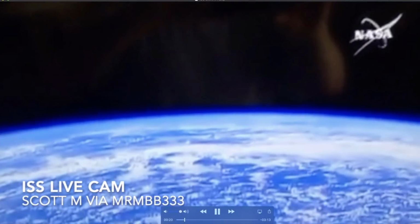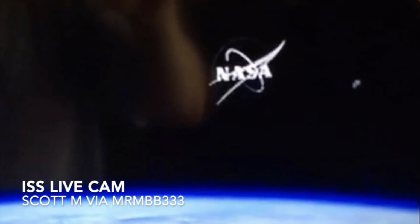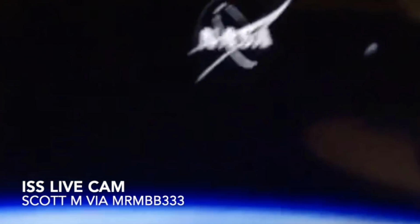So this was again sent in by Scott M, who noticed this on the ISS live feed. That appears to be, you're going to see here in a minute, some sort of a very large triangle craft. That's not a reflection of any kind. You'll notice that the International Space Station doesn't go from daylight to dark, so that reflection or whatever would disappear. The object speeds up and disappears. You'll see here in just a minute.